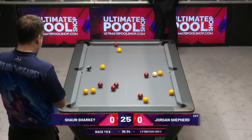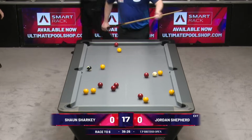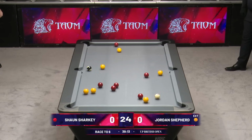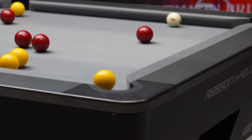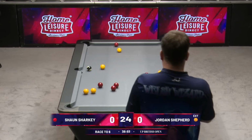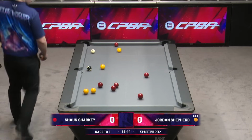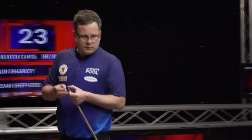Yellows for me. That would be my choice, just purely because of that red at the top of the table. I don't really want to go up there and try and get on that. Yellows look just a little more inviting. And Jordan Shepherd agrees. Just gone a tad further than he would have liked, but he's okay.